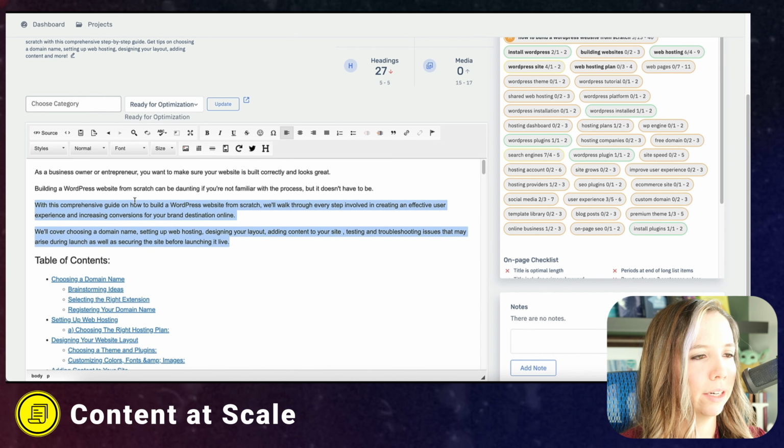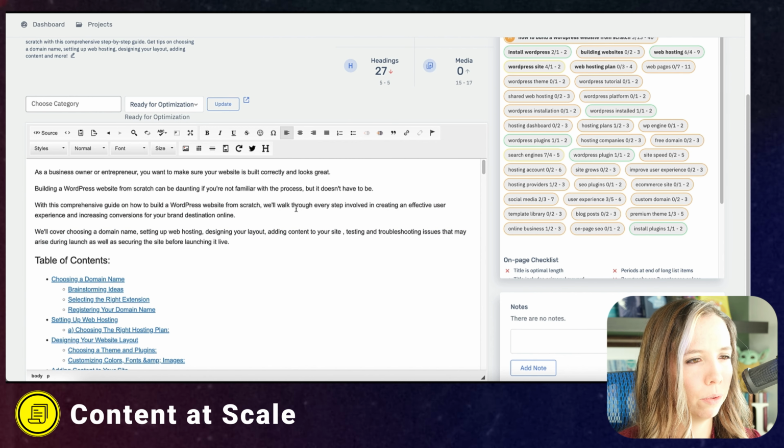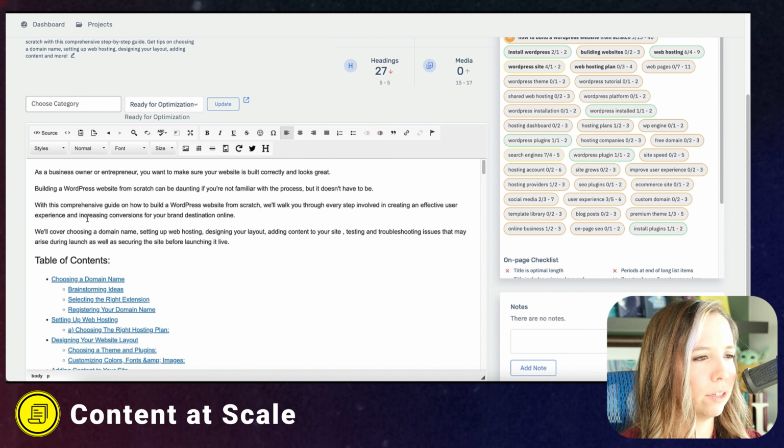With this comprehensive guide on how to build a WordPress website from scratch, we'll walk you through every step involved in creating an effective user experience and increasing conversions for your brand destination online.